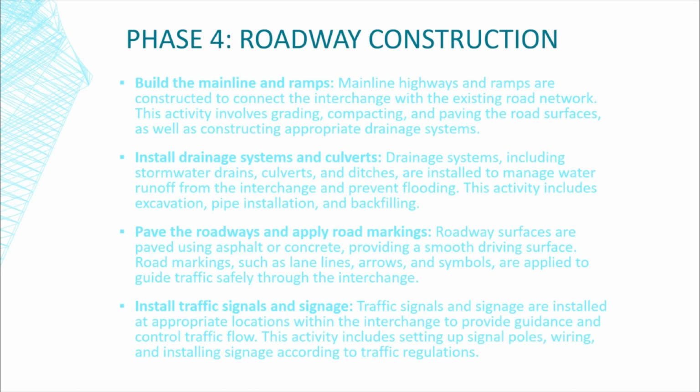Install drainage systems and culverts. Drainage systems, including stormwater drains, culverts, and ditches, are installed to manage water runoff from the interchange and prevent flooding. This activity includes excavation, pipe installation, and backfilling.